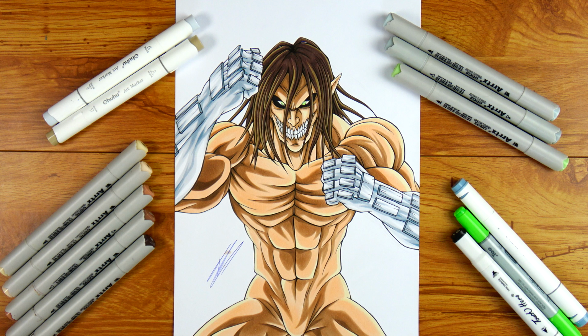I think I will draw more titans in my style in the next weeks, continuing with the armored titan.